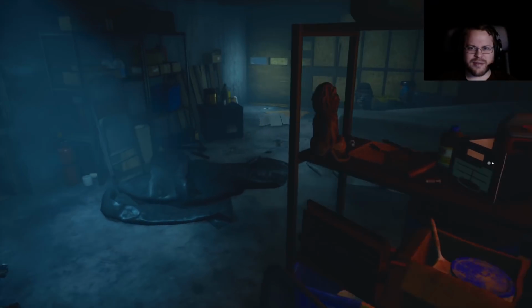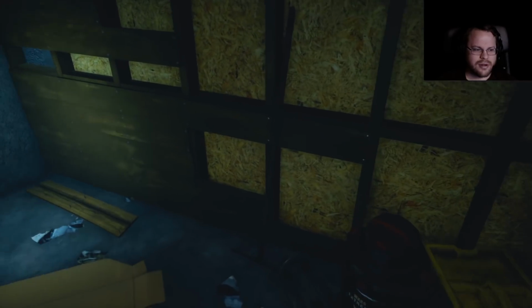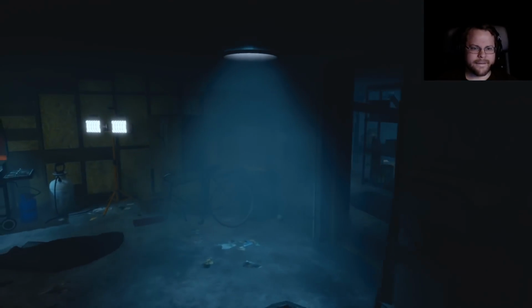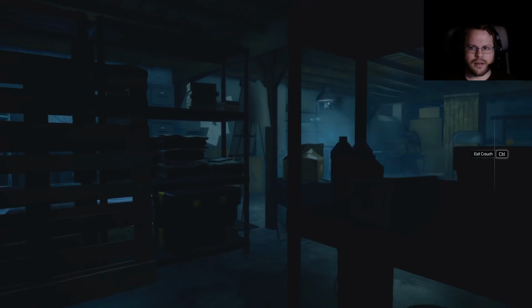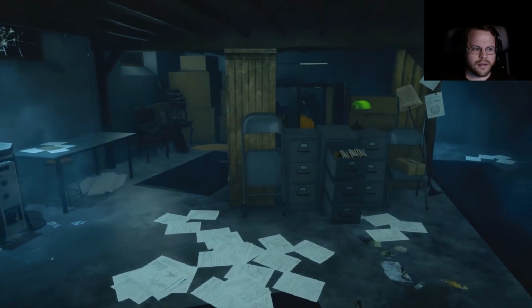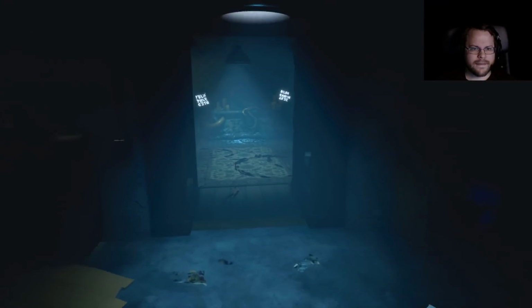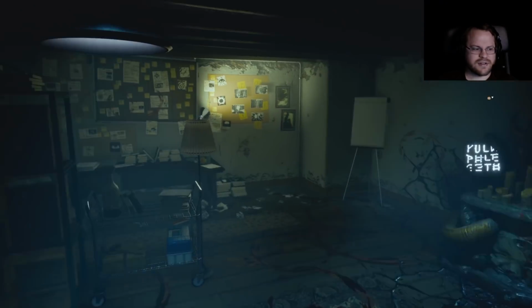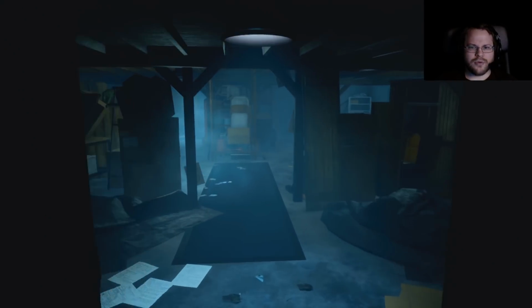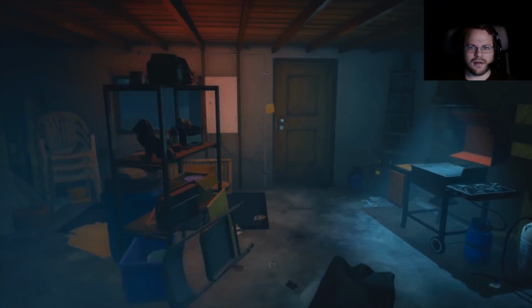Okay, seriously, what am I missing? I don't see anything to interact with around here. I can't mess with the photos anymore. Power switch. I'm not seeing any power switches. Oh, you're right. These power switches. In here.